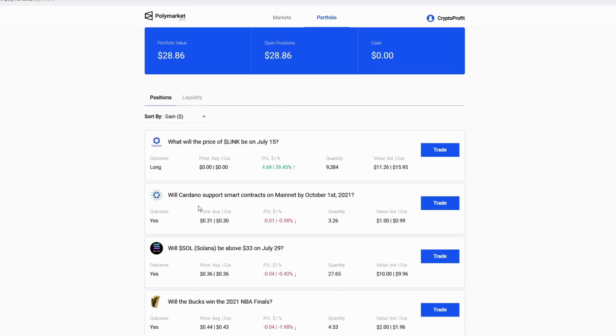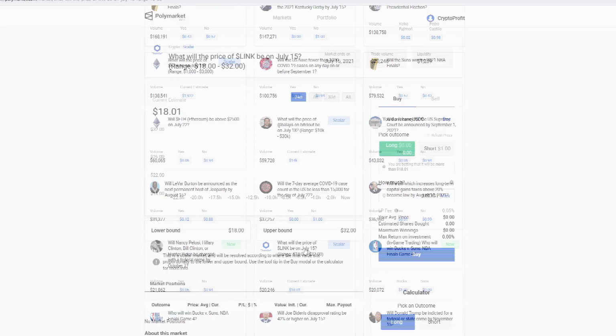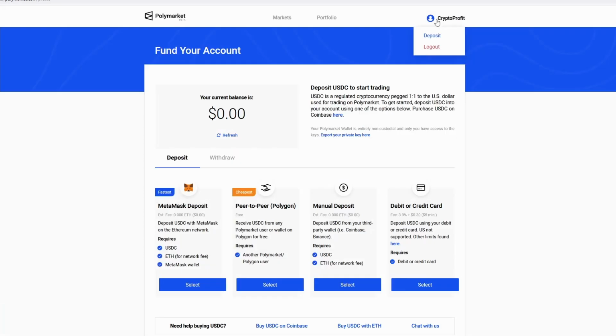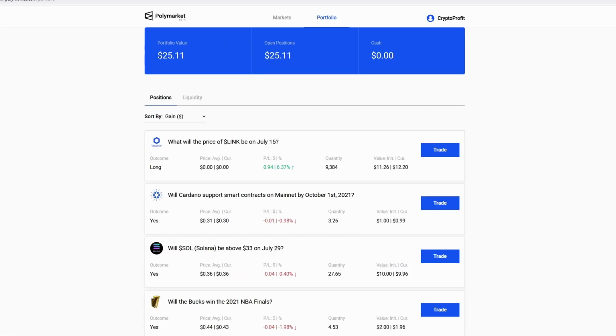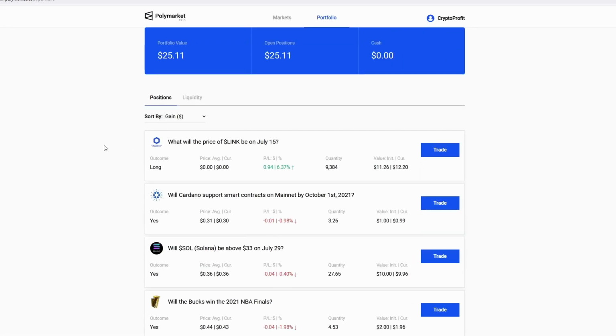Let's see if we can actually jump into that Chainlink one. I'm not exactly sure. Let's see if we go down to Chainlink. We do have one investment here, so you can see that, yeah, you have a 94-cent increase right now. And you can actually see if we go to our portfolio, our current portfolio value is already above $25, which we started with $25, so we're up 11 cents right now. We'll continue to see if this continues in the right direction for us and continues on its way up.